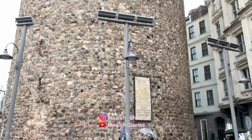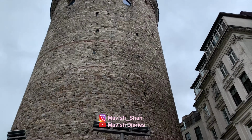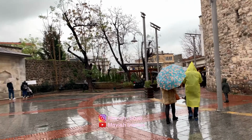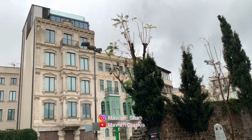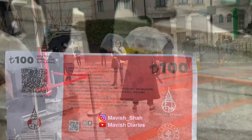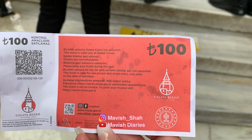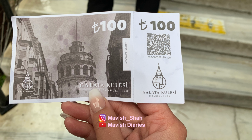The Galata Tower, or you can say Galata Kulesi Museum. It is a tower in the Beyoglu district of Istanbul. Its namesake is the quarter that it's located in, Galata. Built as a watchtower as a part of the walls of Galata. The tower is currently being used as an exhibition place and a museum. And the ticket cost is 100 lira per person.